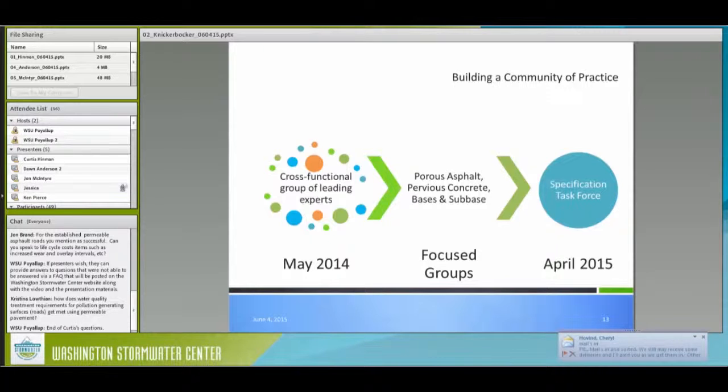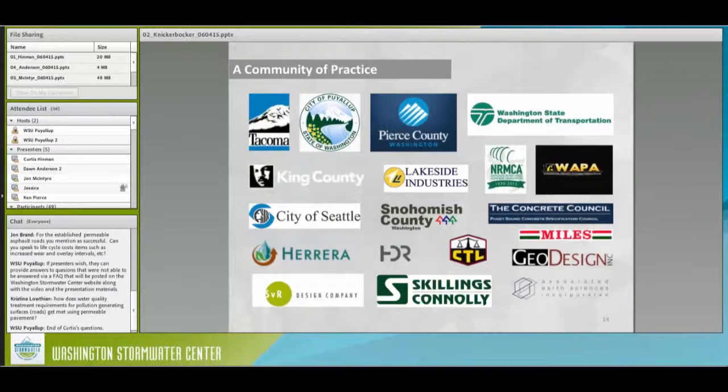We met for a half-a-day workshop, and then we gathered all the specifications that were out there in the region and reviewed those and decided that we were pretty close to a spec, but we needed to break down into 3 smaller groups and dive into some of the details a little bit more. It took about a year, but then we got back together in April of this year and pretty much settled on some specifications for permeable pavements.